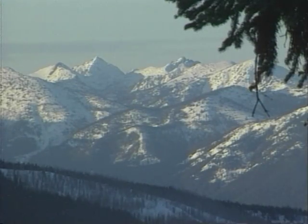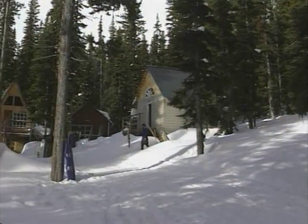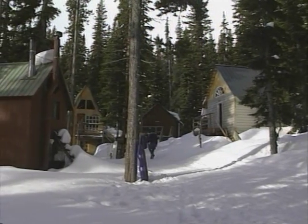With as many peaks as there are in the Northwest, there are that many areas to explore on backcountry skis. Scottish Lakes is one unique location that offers the comforts of home deep in the mountains.